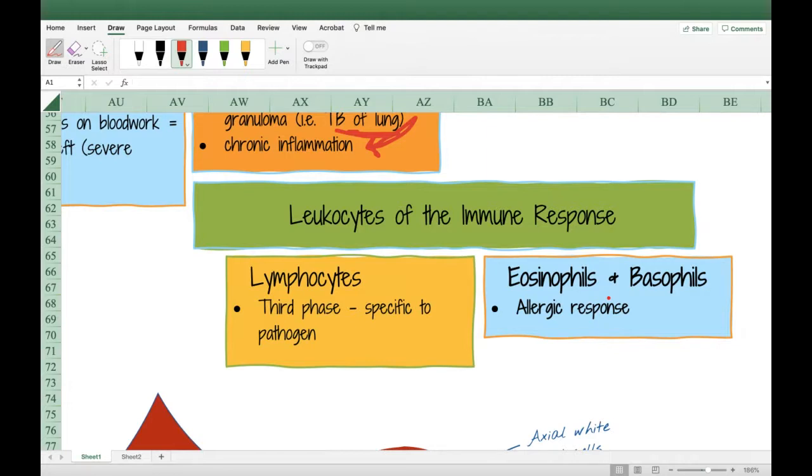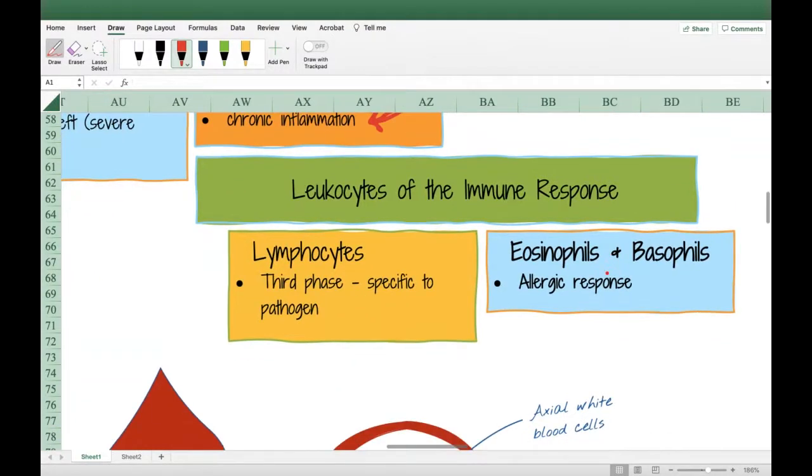And again, when you see eosinophils and basophils, just think, mostly what we're talking about is the body's immune response to an allergen or allergic reaction. We'll talk a little bit more about that in the coming weeks. We won't worry about that right now.